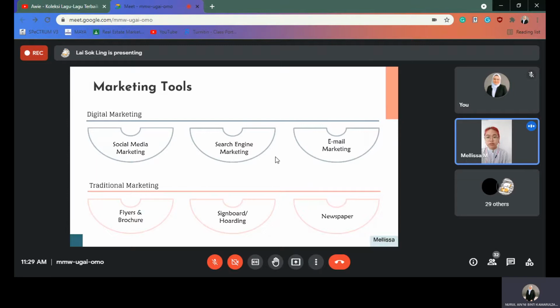For traditional marketing, we have flyers and brochures, which are the two main instruments we use to promote our project. Signboards and hoarding, which is an effective way for us to communicate with passersby, and it includes the project's brief descriptions, artist impressions of the product, and other relevant information in regards of our proposed development. And last but not least is newspaper. Next.